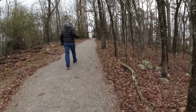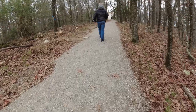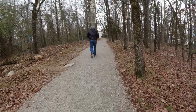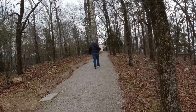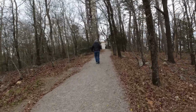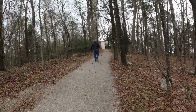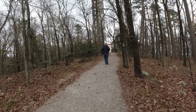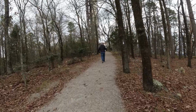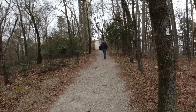You really don't need trail shoes or regular tennis shoes, because it's a normal trail. What makes it difficult is just the sheer elevation gain in a very short period of time. Yeah, this is definitely a little bit harder than Utah, but I'm also recovering from my surgery. And that was pre-surgery, actually.